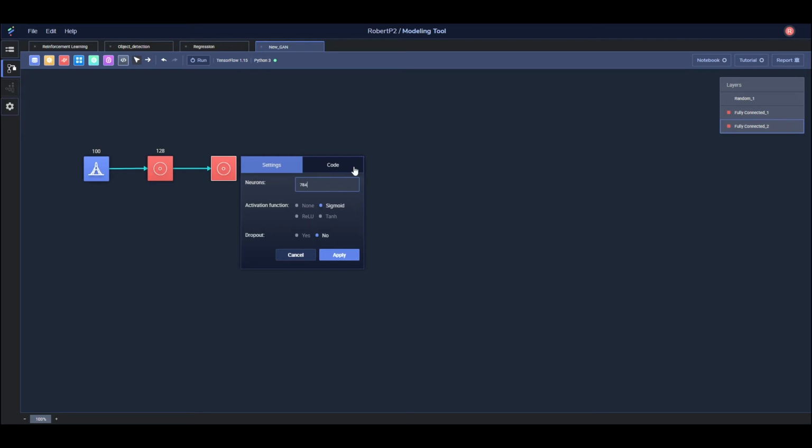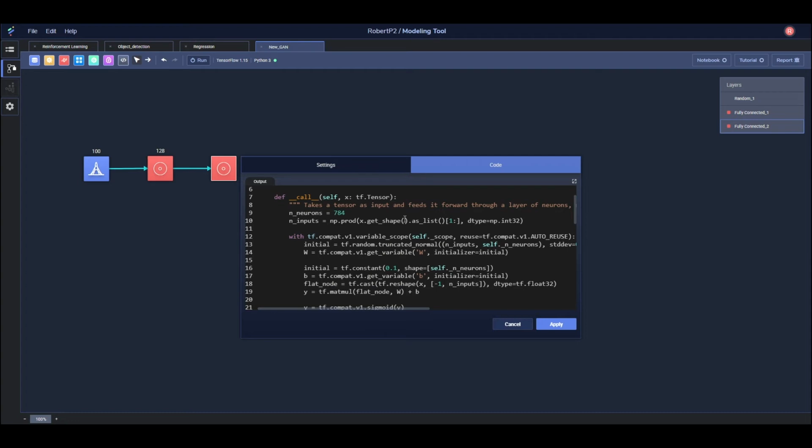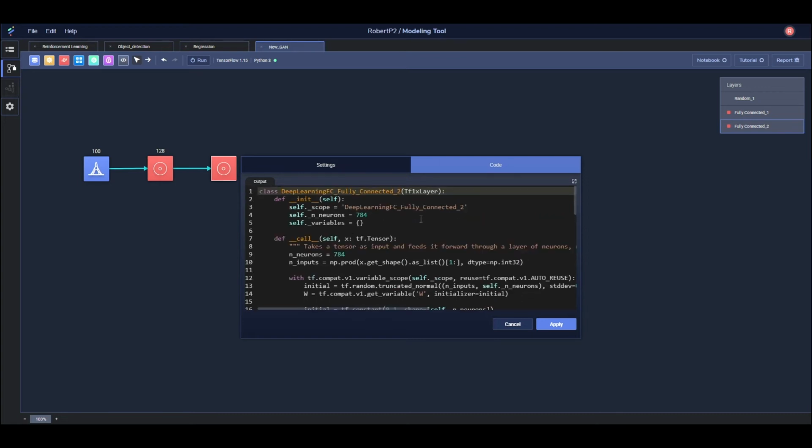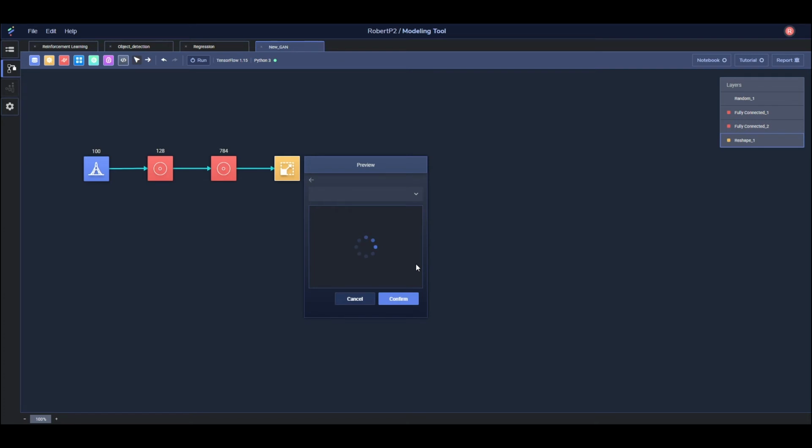Also, while we're in this component, I can highlight that each of these components are just a template which generates code in the background. The code which is being generated is what is actually being run when you're executing the model. To see this code, you can press this Code tab and you'll get full transparency of exactly what is being executed in your components. You can also fully custom edit this component if you want to create something where the settings are not enough. Finally, I'll add a reshape component to reshape this 784 output into an image to make it a little bit nicer to look at.